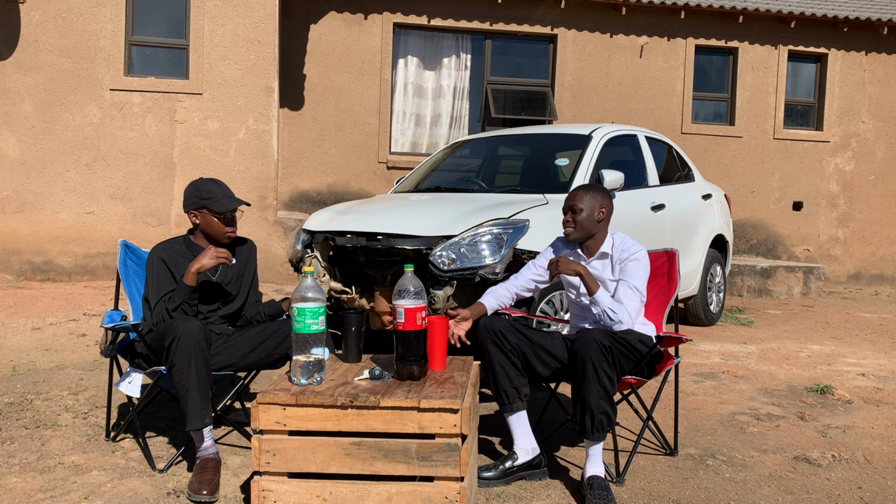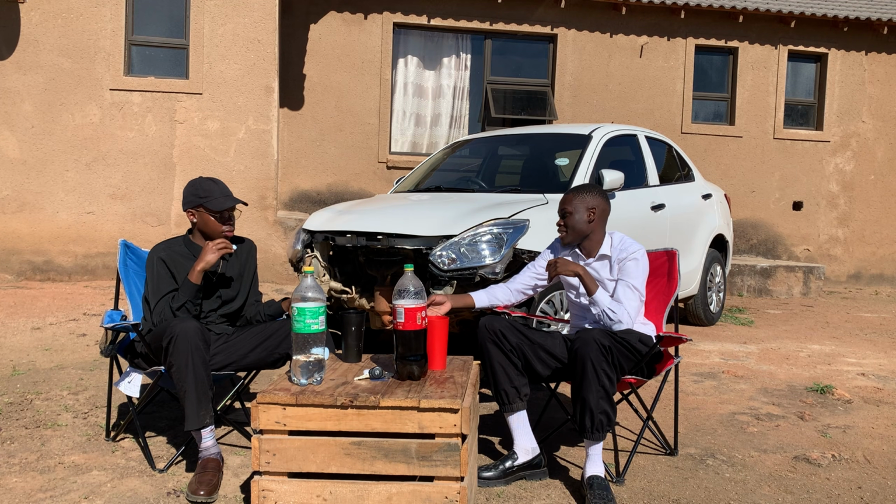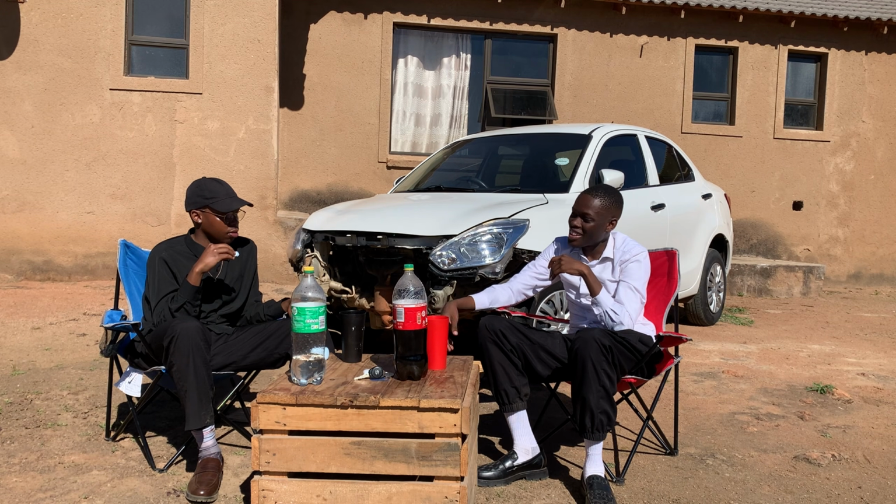So, do you wish that Toyota ever got the Swift? Because the deal was that Toyota doesn't touch their most recognizable cars, like the Jimny, the Swift, the Dzire. So, do you wish that they got that deal?